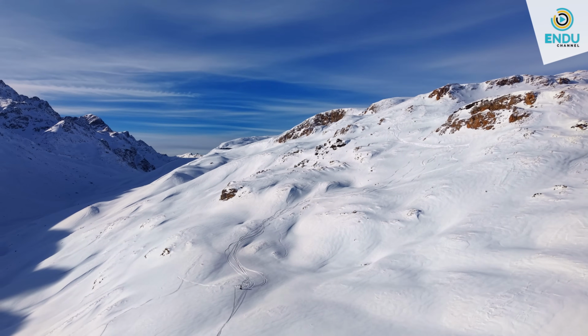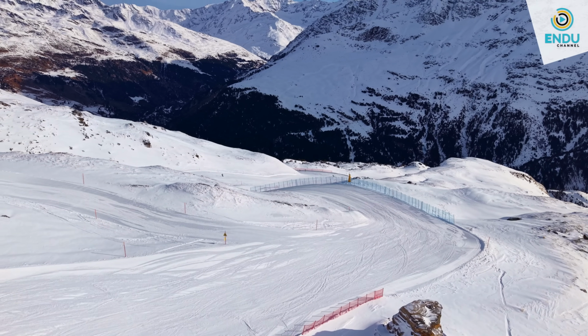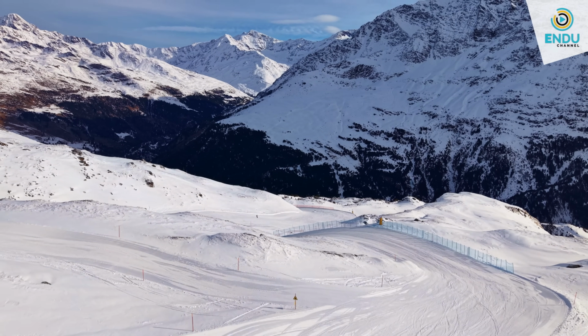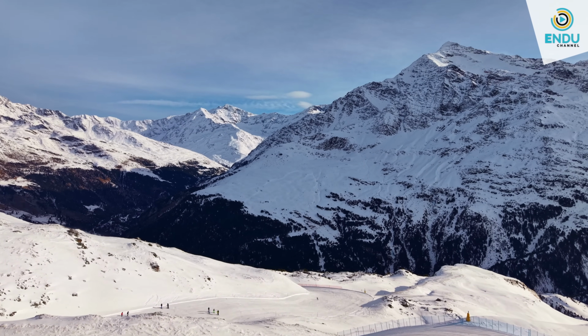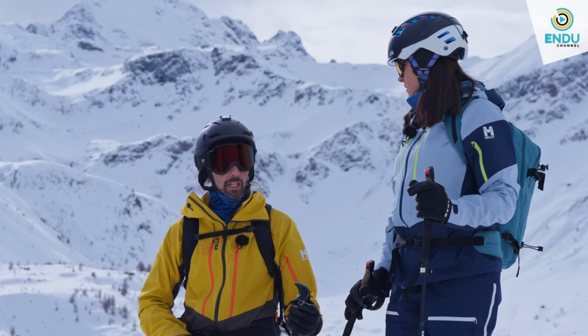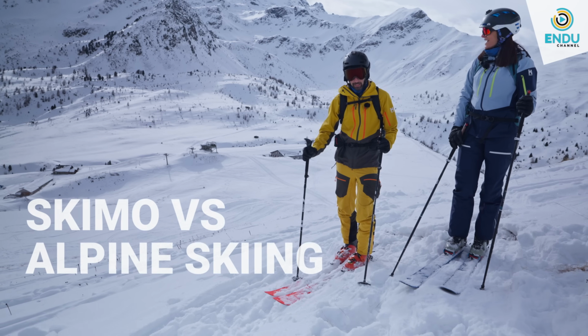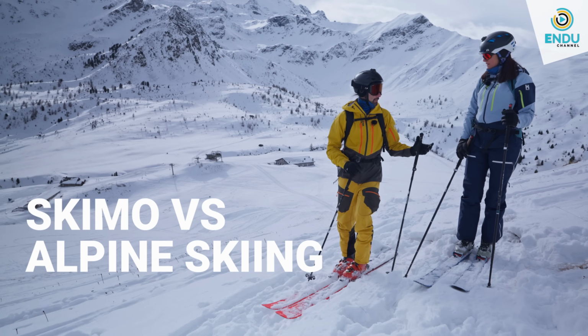Easy techniques that might come in handy when we are traversing these well-equipped and marked paths. And maybe we can't make it all the way to the end of the trail and have to do a little bit, perhaps a small connection of a few dozen meters off-piste to get back on the slope. Okay, so compared to alpine skiing, there are a few differences.